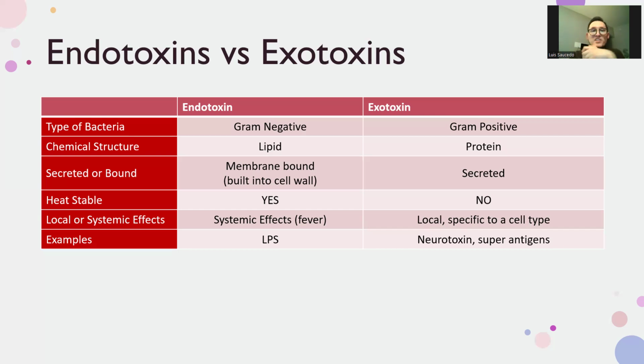For the most part, because these are secreted and protein based, they look for specific cells to target. So a protein that affects a liver cell won't necessarily affect a lung cell, for example. Some examples of these are the neurotoxins or the superantigens released by Staph aureus.